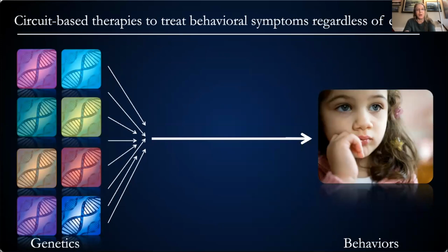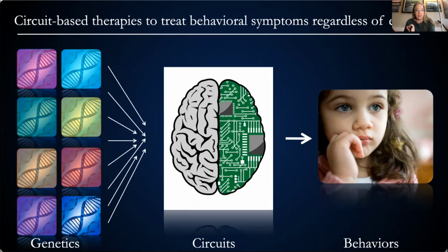And about 10 years ago, we now have that tool, and it's called optogenetics. So I'll tell you a little bit about that for those of you who aren't neuroscientists. But basically, it's allowing us to say, okay, we have these multiple different genetic changes that lead to a common behavior. What is the circuit that is dysfunctional that is causing that behavior? And then we can say, well, let's treat that circuit. And that will treat the behavioral dysfunction regardless of what the genetic etiology was.